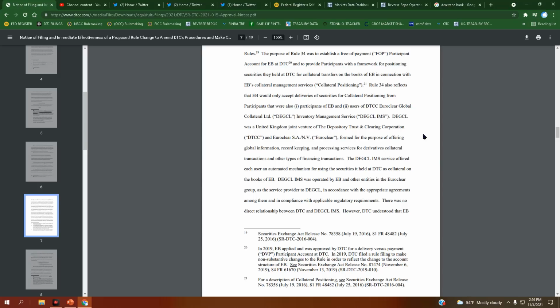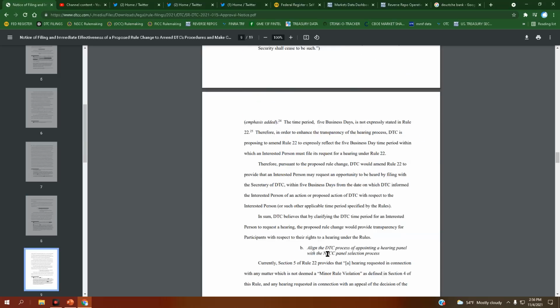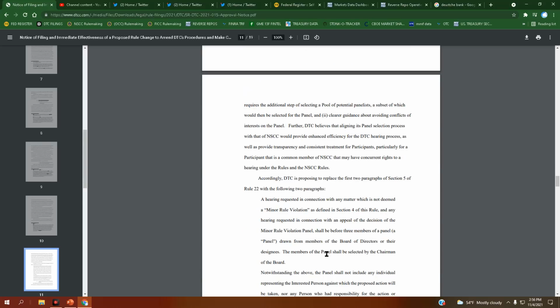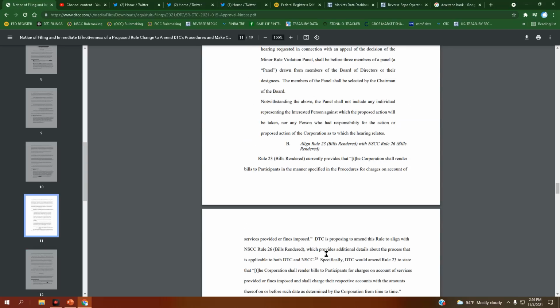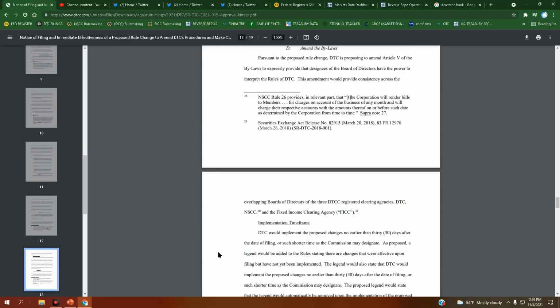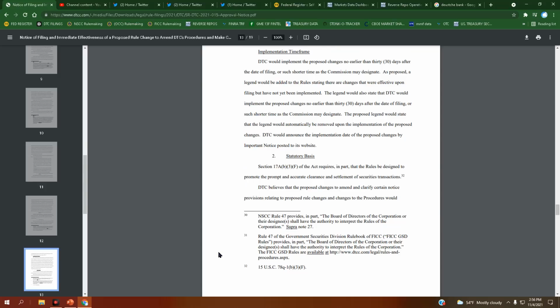Basically what that did, it offered each user an automated mechanism for using the securities it held at DTC as collateral on the books of EB. And other than that, they're changing the process of appointing a hearing panel with the NSCC panel selection process. Not much going on there. They're aligning Rule 23 with NSCC Rule 26, which is bills rendered. And they're replacing references to the vice president with the executive director. They're amending their bylaws. And then they give you an implementation date.